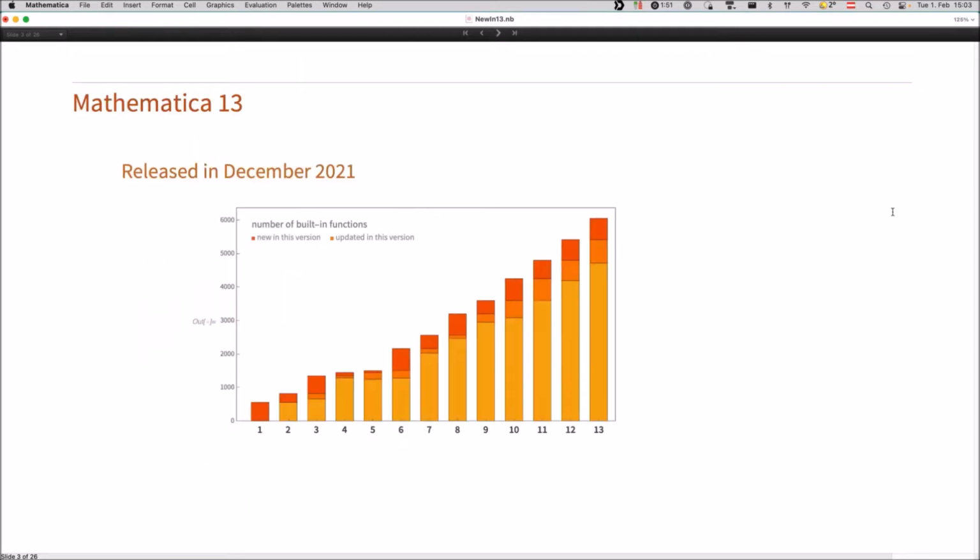Mathematica 13 has been released in December 2021. And a good start is always to look at the number of built-in functions in this version. You see here with version 13, around 500 functions have been added to the system, and 500 functions have been updated. If you look at this graph, you see a really nice linear growth in the available functionality in the Wolfram system, starting from version 1, which was released in 1988. And you also see that this newest released version adds as many functions as were initially available in the first version of Mathematica in 1988.